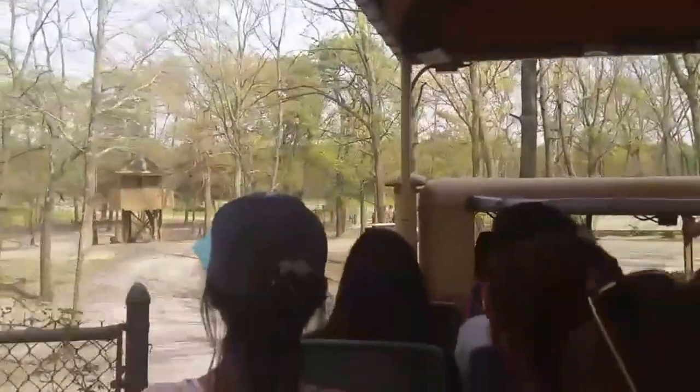I gotta get the music going. With a big old wave to our gate guards. They make sure the animals stay where they're supposed to be, so I know where they are to talk about them. So these guys you'll see again.